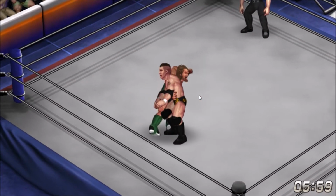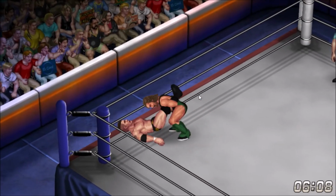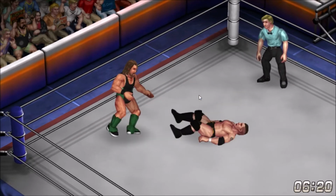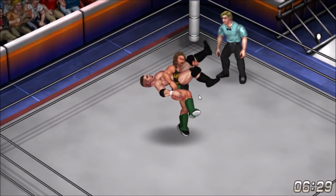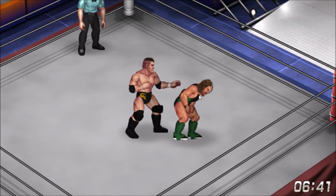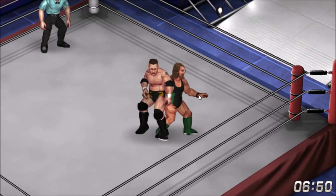MJF gets him. Pete Dunne reverses, throws him to the ropes, and hits a stiff forearm to the face. And a slap to the face by Dunne. Backbreaker. And Pete Dunne says, "I'm smarter than you, MJF." Oh, a mule kick. Let's see how smart you are. The referee saw it but didn't call for a disqualification.